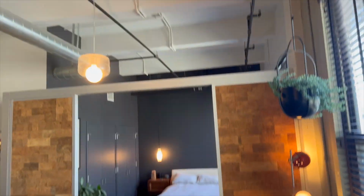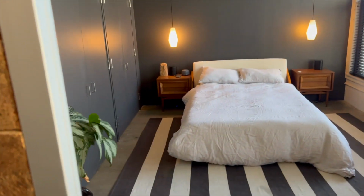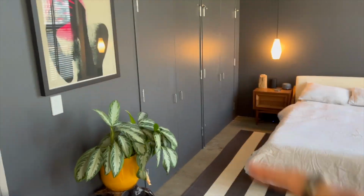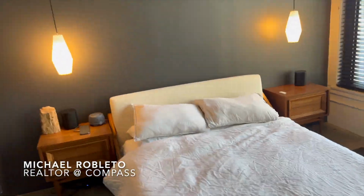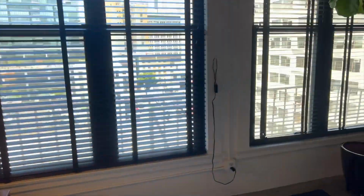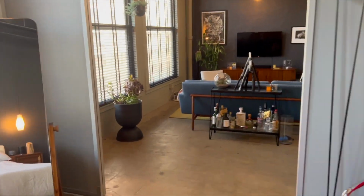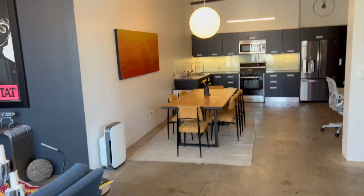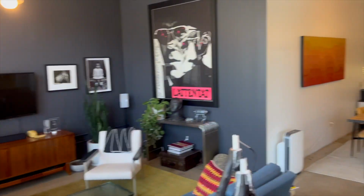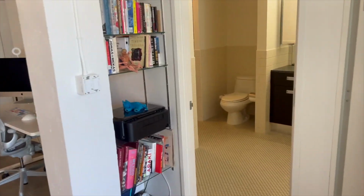Bedroom, soft loft style. So these are sliders to close off the bedroom, so you can close it off for a little privacy. Double closets, once again, great views right here from the bed. All city views. Really, probably one of the best units at Eckardt, and definitely in the top rankings of beautiful units here at Santee. Really, really cool, available for rent.